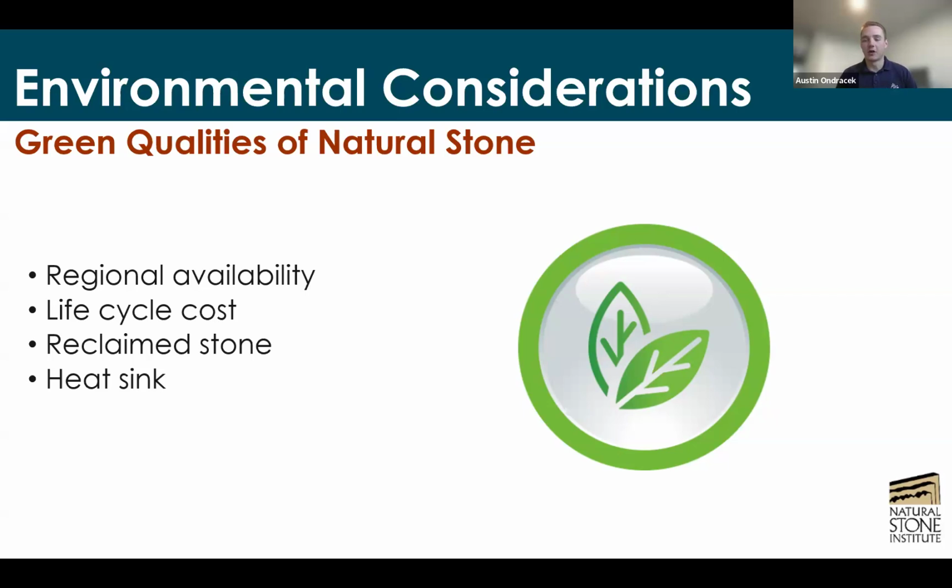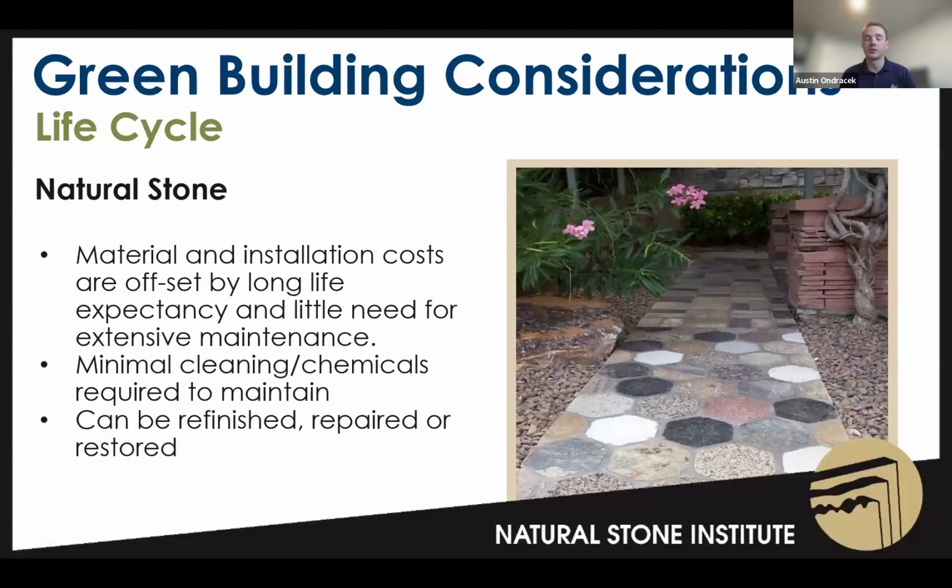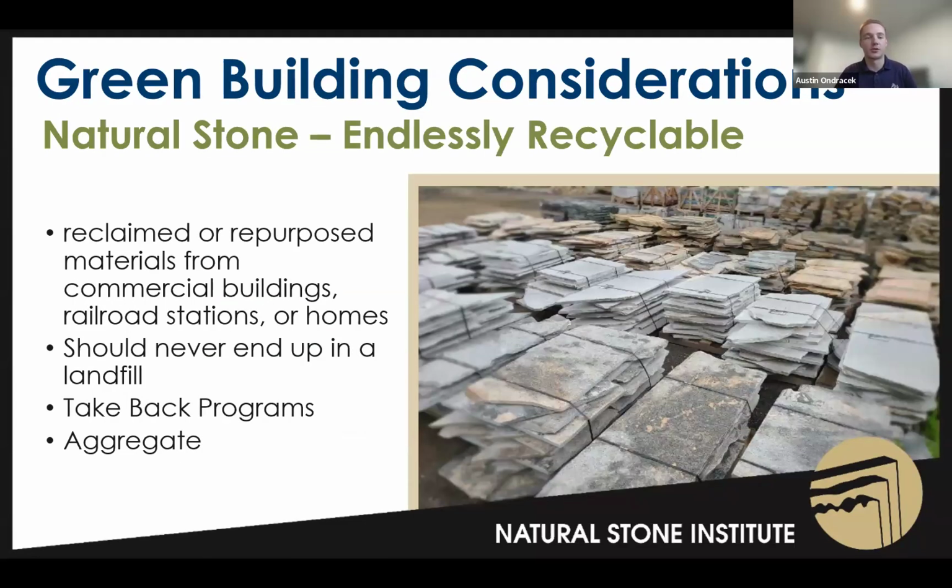And then heat sink, when talking about urban heat island effect, what that can do for a denser urban area when sourcing natural stone can really reduce some of those factors. Some more green building considerations to talk about. I talked about life cycle cost, the little maintenance that's required for a natural stone. And then the three words I love to associate and tie with natural stone is it can be refinished, repaired, and restored endlessly. And when you think about just that finite layer of cleaning or polishing, it really doesn't degrade or take any type of integrity away from a natural stone, which we'll talk a little bit about here in a second of why that's so important.